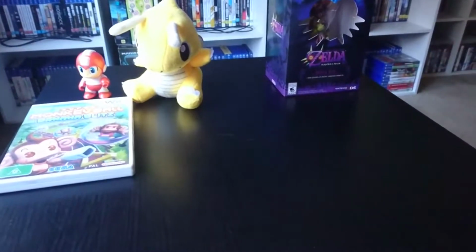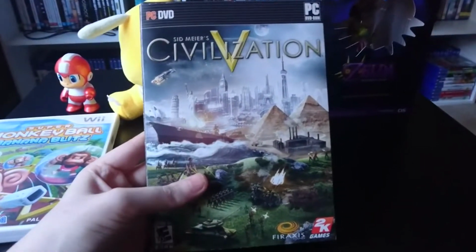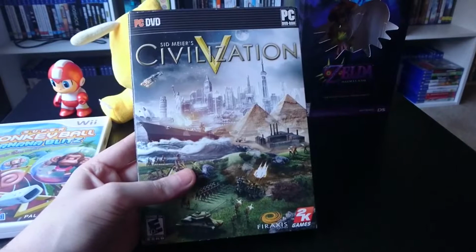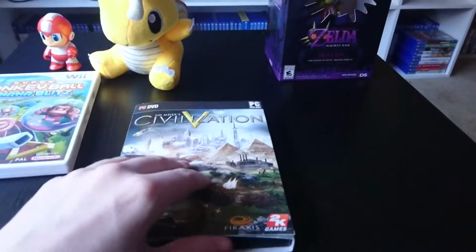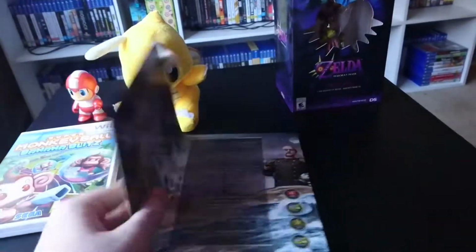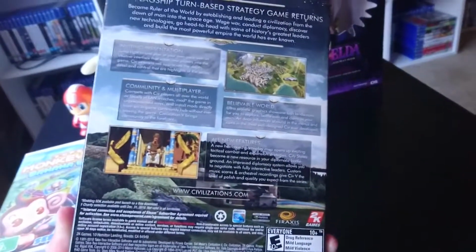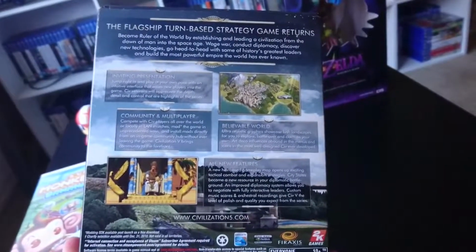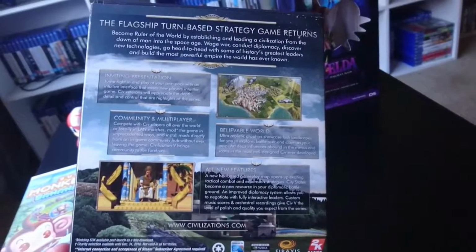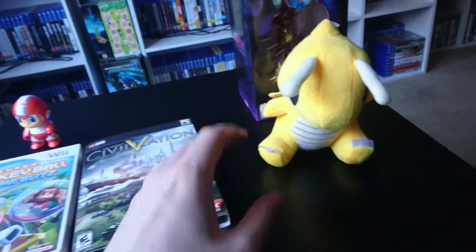Up next we have two PC games. We're still in the miscellaneous here. Sid Meier's Civilization 5. I've never played a Civilization game before, oddly enough, and yet I'm a huge RTS fan. This is the American import, if you didn't notice, it has the ESRB. I got this from a thrift store. I paid $2, I think, for this one. Really happy because I've never played it and I do want to play this. Love my RTS games, so yeah, Civilization 5.